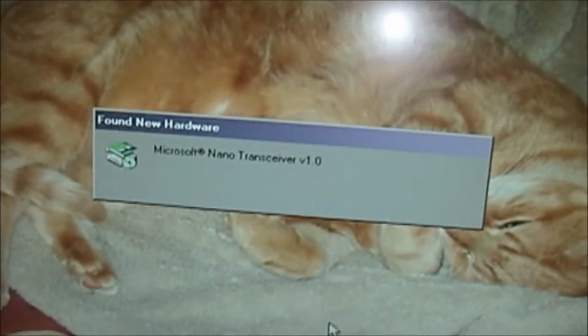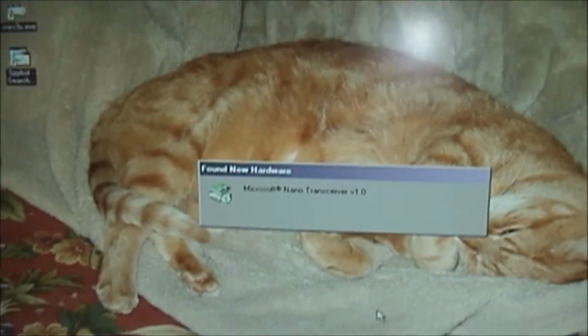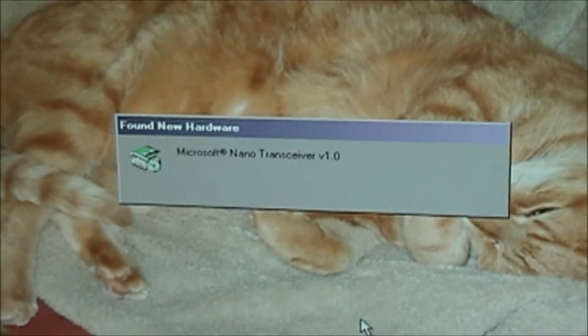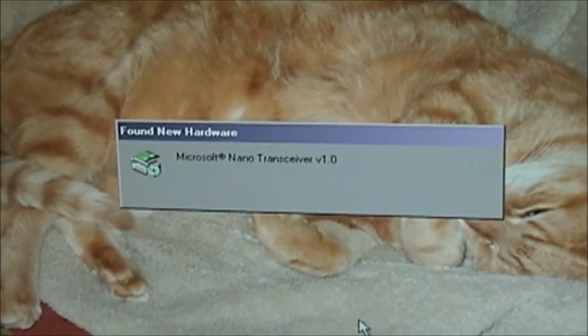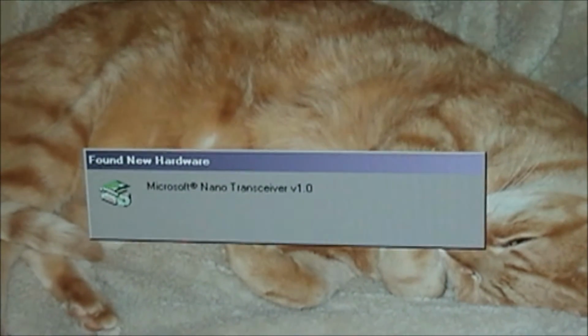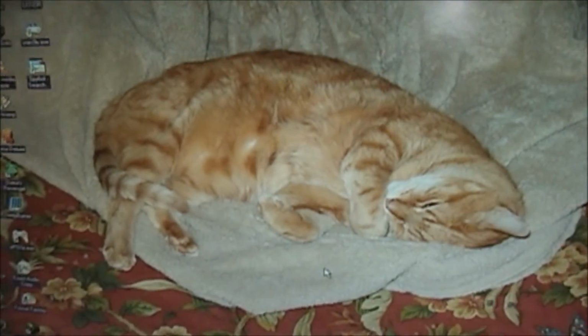Alright, and what we're going to do is we're going to try this in the Windows 2000 system, and it still should work just fine, I believe. We'll find out in just a minute. I'll make sure I plug it into my USB 2.0 ports here. Let's see what it says. Microsoft Nano Receiver. See if it finds the drivers. Now, it'll most likely work on here, but it probably won't get all the features. Like, I may not have the side-scrolling capabilities. Alright, looks like it's installed, so let's go ahead and give it a try.